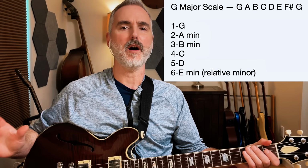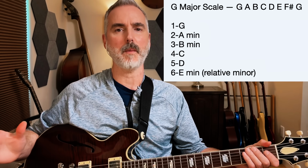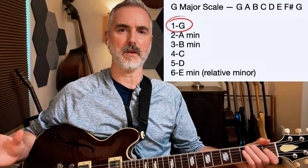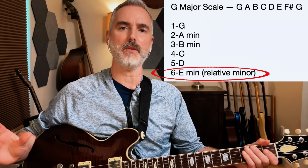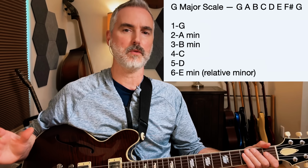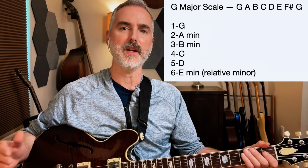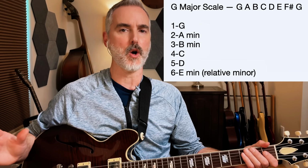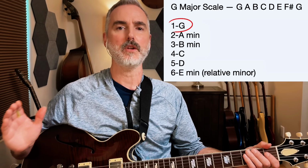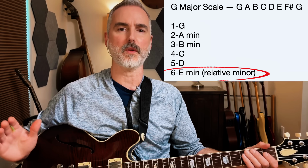So I'm going to make up a 4-bar chord progression using some of these chords. You should start with the 1 chord if you want to write a major key song, or the 6 chord if you want to write a minor key song. Now you can start with the other chords, the 2, the 3, the 4, the 5, but then you're in what they call a mode, and it just is a little bit trickier. So for now, let's start by either using the 1 chord as our starting chord or the 6 chord.